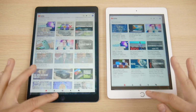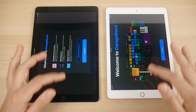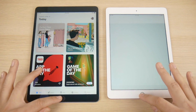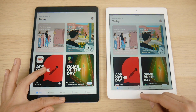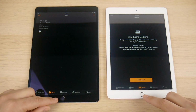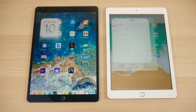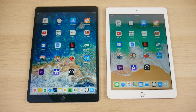Let's go to YouTube. And that was about the same. GarageBand. About the same. App Store. Reload here for the iPad 2018. So that's a win for the Pro with its 4 gigs of RAM. Clock. About the same. And calendar. I'm going to say that's the Pro.